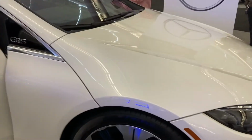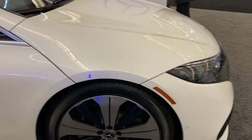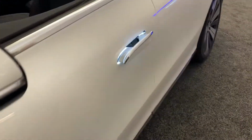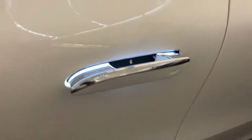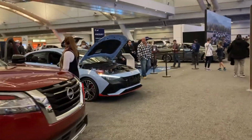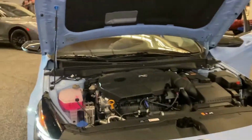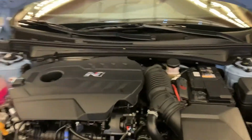They look like 5 spokes whenever you first look at them, and it turns out they're actually 10 spokes. Well, this is definitely all electric. Oh, the door handles. Oh, that is cool. I like this. Well, as disappointed as I am that they don't have a Veloster N here, this will have to do. Oh, wow. They put a pretty big engine in this guy.